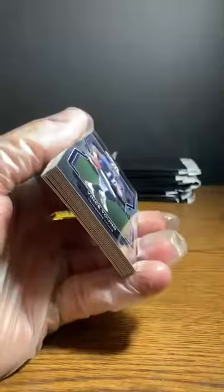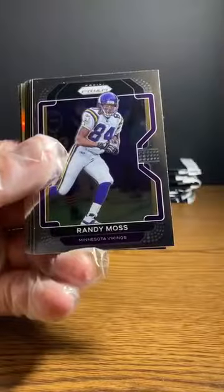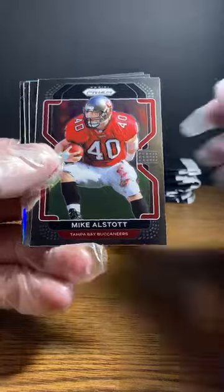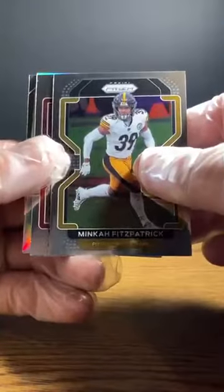Yeah, Iowa's probably going to be one of the easiest teams to prepare for. They're not going to try to fool you, but you still got to beat them. Kirk Ferentz has done a great job with Vince Young, Van Jefferson, Jonathan Taylor, Kenneth Murray, Randy Moss, Travis Kelce, Ezekiel Elliott. We get a silver coming up. Mike Alstott, I love that guy. He was a beast. Minka Fitzpatrick.